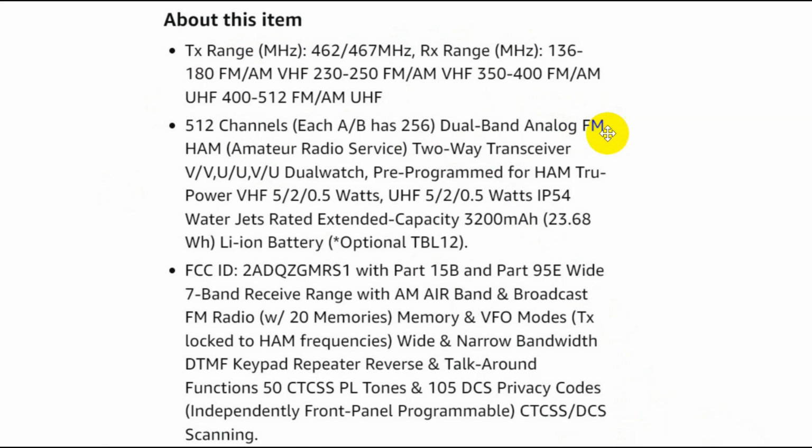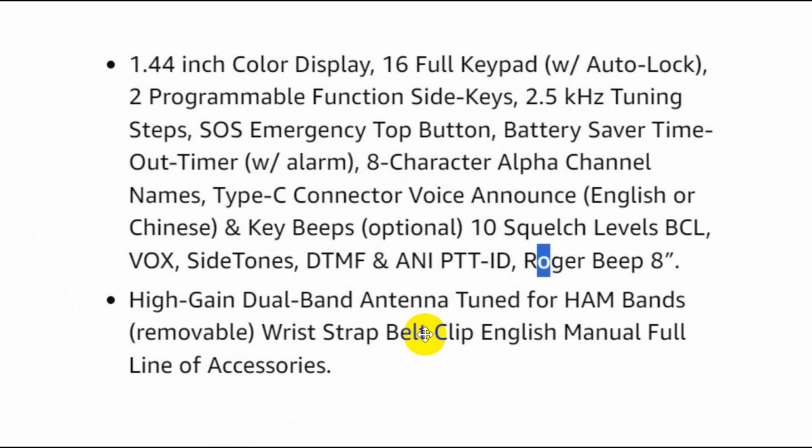512 channels, analog FM ham two-way transceiver, and this is dual watch with VHF, UHF, pre-programmed for ham, true power VHF, true power, 5 to 2.5 watts here, okay? And then it gives that same FCC ID, and there's the model number, GMRS1, with very wide broadcast receivers. AM air band, broadcast FM radio, it says with 20 memories. I could never find those. VFO modes, it says transmit lock to ham frequencies. That is not true. Wide narrow bandwidth. Okay, and it's got a nice display and does wonderful things and so on.